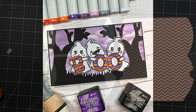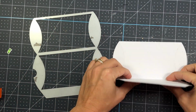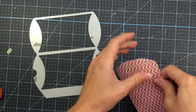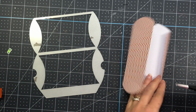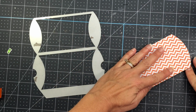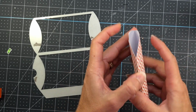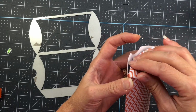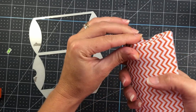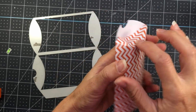Moving on to my last project, this is not a card. Instead, this is going to be a little treat container. And I'm using a die from the Stamps of Life. It is their pillow box die. So I just die cut it with a piece of Halloween themed cardstock, and I just folded it at the score lines, and then you saw that I put glue there on that little flap and then just pressed it down. So easy to put together. And you can use these pillow box dies for any occasion or any holiday.